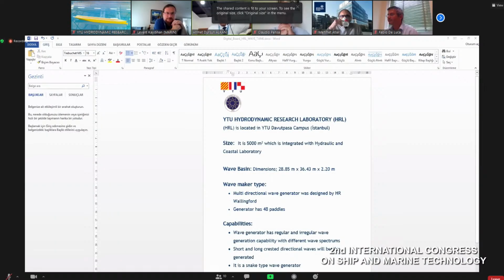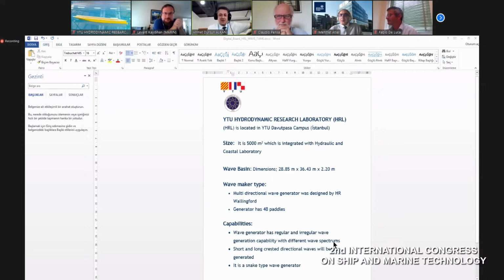YTU Hydrodynamic Research Laboratory, HRL. It is located in Davutpaşa, Esenler district of Istanbul, the Davutpaşa campus of Yıldız Technical University. The area, not size, but the area is about 5,000 square meters, integrated with the hydraulic and coastal laboratory of the civil engineering department, civil engineering faculty. There are two divisions in this large laboratory. This division is the Hydrodynamic Research Laboratory for ship and coastal structures.